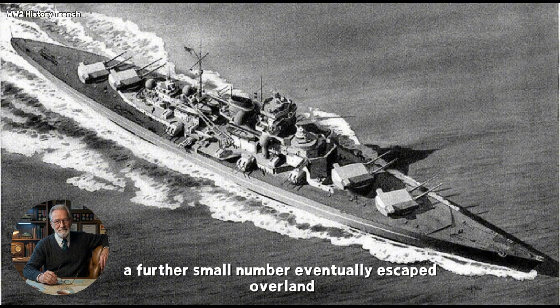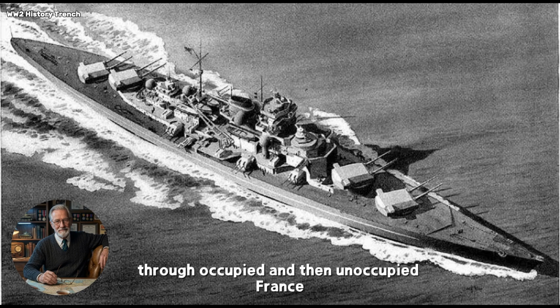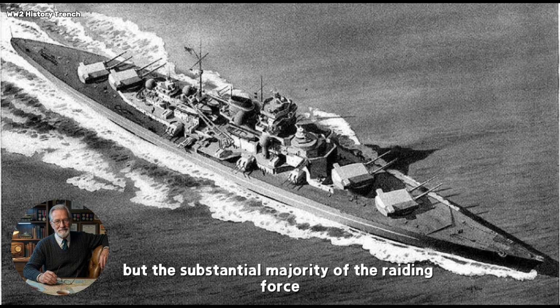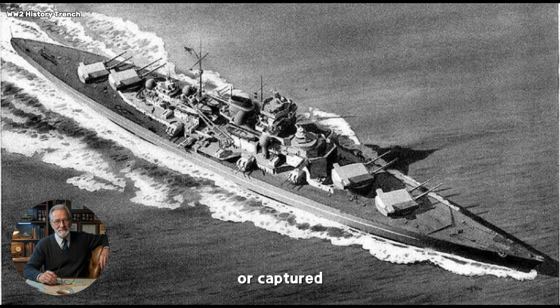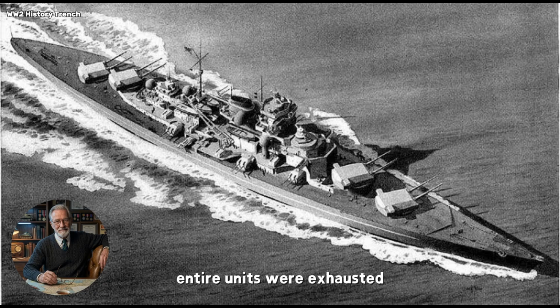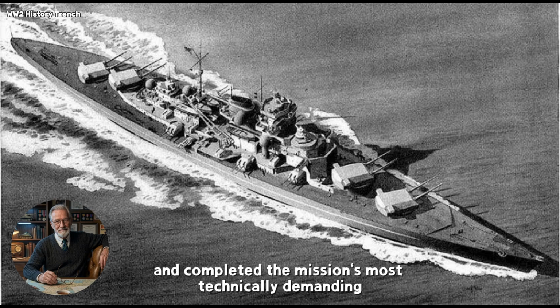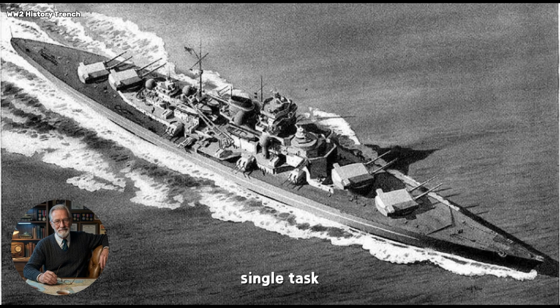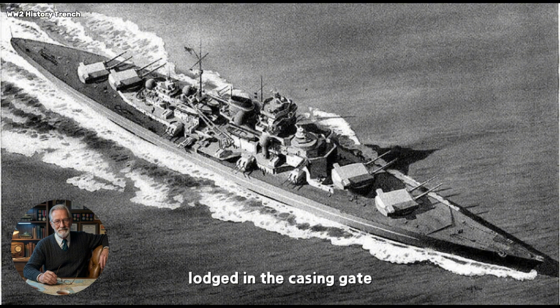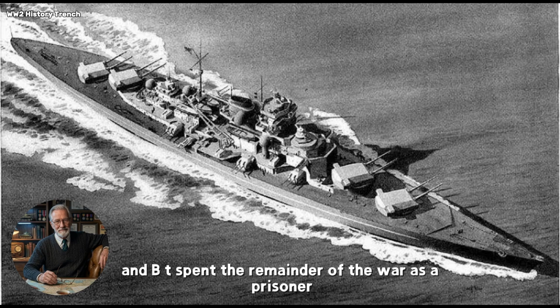A further small number eventually escaped overland through occupied and then unoccupied France, reaching neutral Spain and eventually Britain months later. But the substantial majority of the raiding force was either killed in the fighting around the dock and the failed evacuation, or captured and taken into German custody as prisoners of war once ammunition, and in many cases entire units, were exhausted. Stephen Beattie, having brought Campbelltown to her ramming point and completed the mission's most technically demanding single task, was among those captured after the ship's crew, their vessel now grounded and lodged in the casing gate, fought on with small arms until further resistance became impossible, and Beattie spent the remainder of the war as a prisoner.